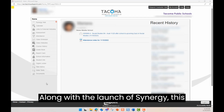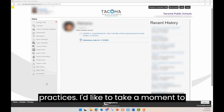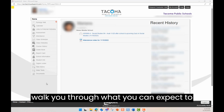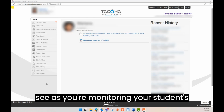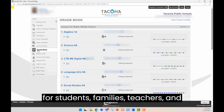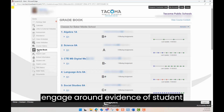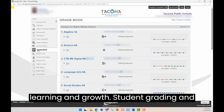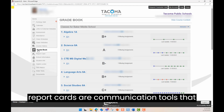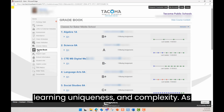Along with the launch of Synergy, this year we've implemented updated grading practices. I'd like to take a moment to walk you through what you can expect to see as you're monitoring your students' progress. Grading provides opportunities for students, families, teachers, and other district staff to dialogue and engage around evidence of student learning and growth. Student grading and report cards are communication tools that encourage students, teachers, and families to value an individual student's learning, uniqueness, and complexity.